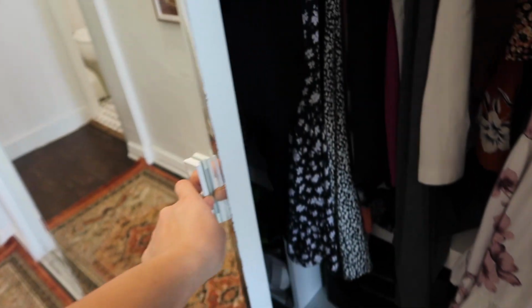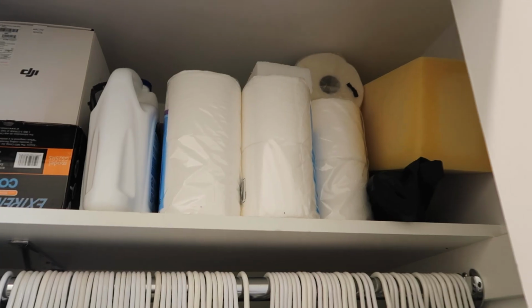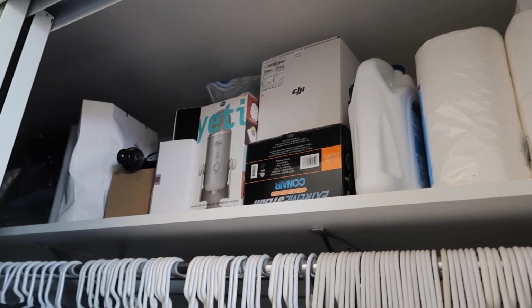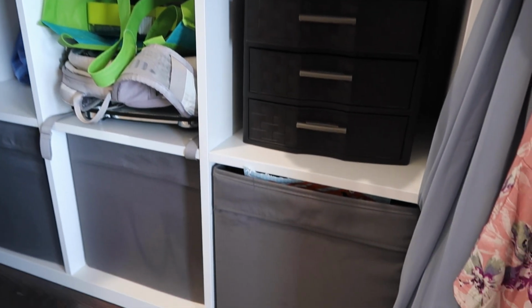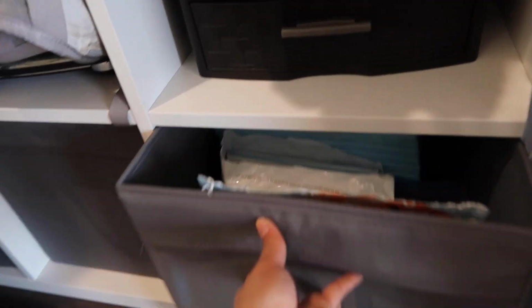In my closet, I have a bunch of clothes. Shocker. The top of my closet is used as storage for random things. And I also snuck in a Kallax unit from IKEA at the bottom of my closet for even more storage.